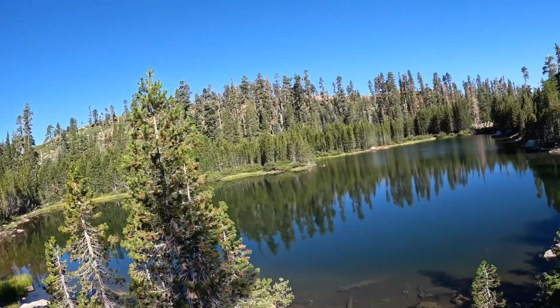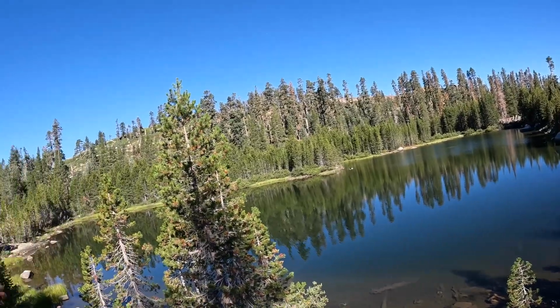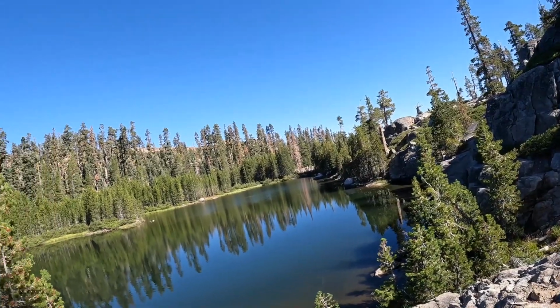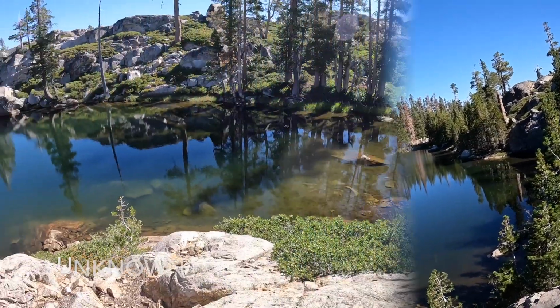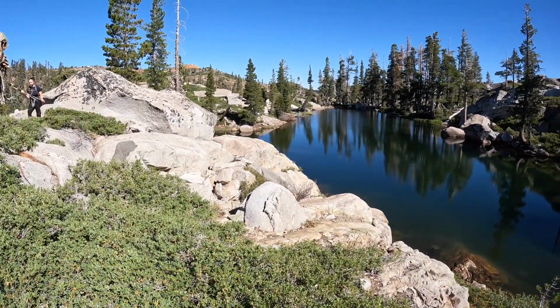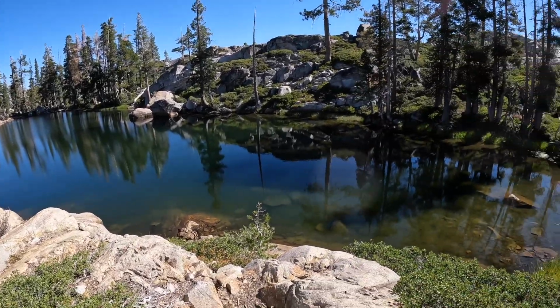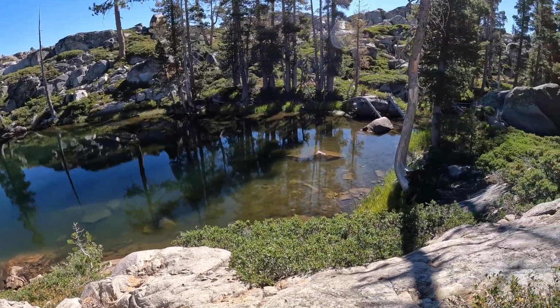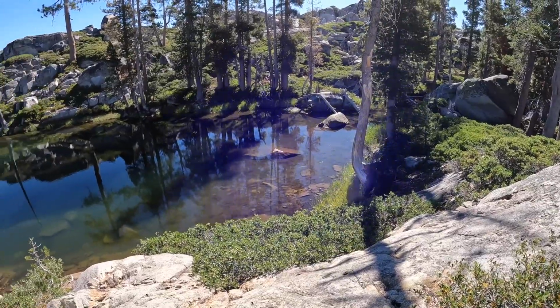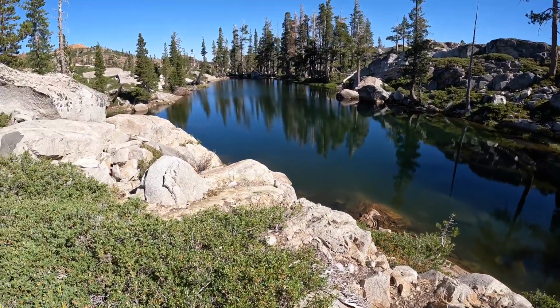Mm-hmm. We saw 2 campsites right behind us. We might be a little lost, but somebody else has been here before. Definitely. We found another little lake. There's a lot of these up here. We're trying to just cut cross country hard and find the trail. We think we're going to go the right direction now, but it's really hard to tell.